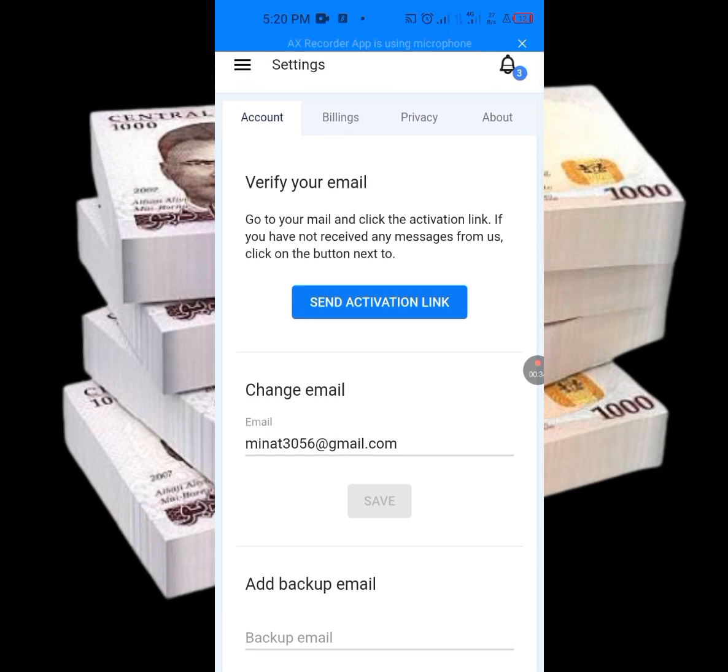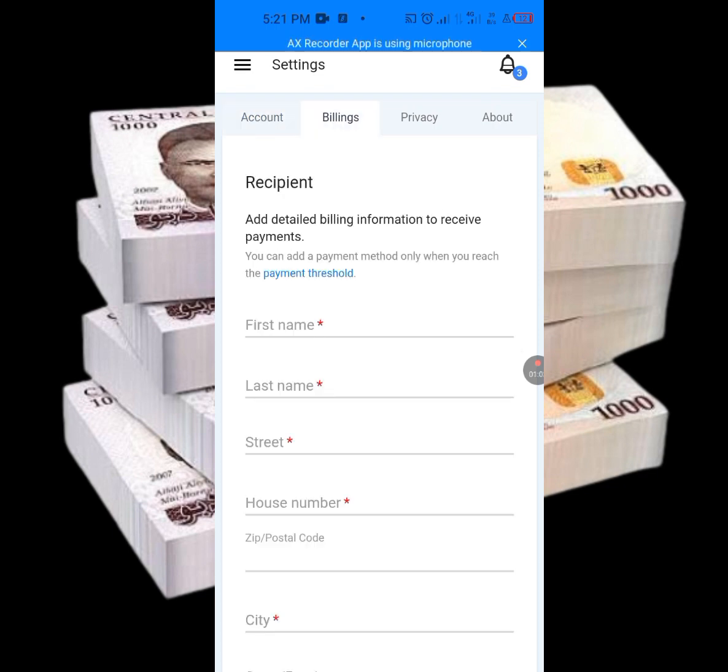Now you have to verify the email you used in registering for this paid work. They will send you a link, so you have to enter the email you used in registering to activate that link sent to you, so paid work will confirm that truly that is your email address. Now after you have verified the link, tap on this billing menu.